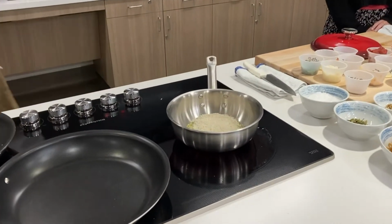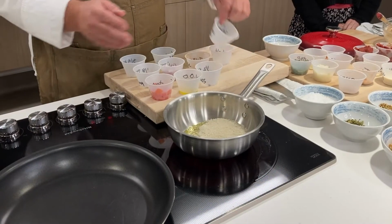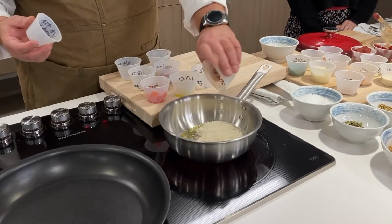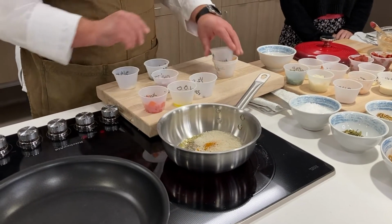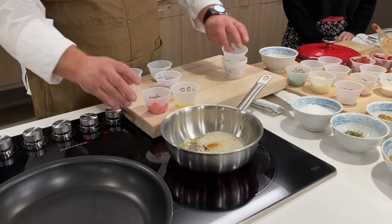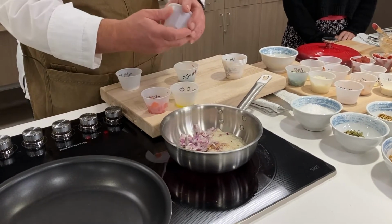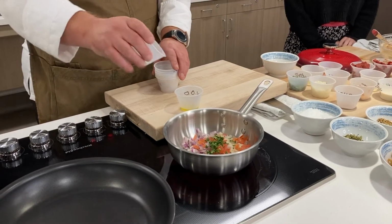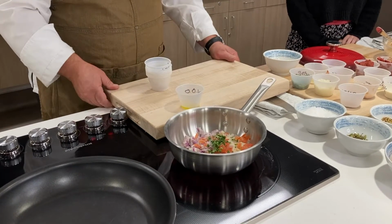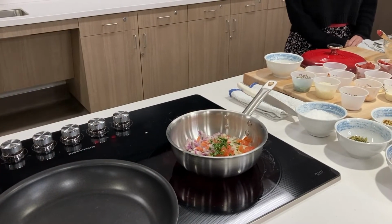And I've got a handful of different spices here that we're going to use for the rice. A little black pepper, some more turmeric. I've got a little bit of cardamom, some clove. I've got some onions and tomatoes and some cilantro. And just a pinch of salt. And we'll let that simmer up. And as that starts to toast, then we can add in our liquid.